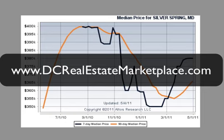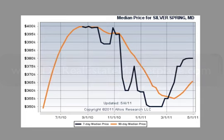DCRealEstateMarketplace.com, and today we're going to look at homes for sale in Silver Spring. The first graph I want to look at is the median asking price. Remember, these are homes for sale and not homes that have sold. So this is the asking price for homes for sale in Silver Spring, Maryland. And we have 1 year's worth of data.